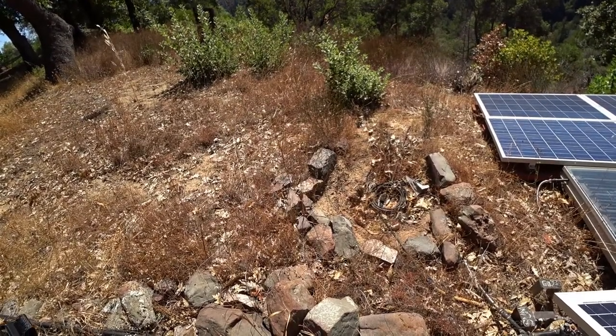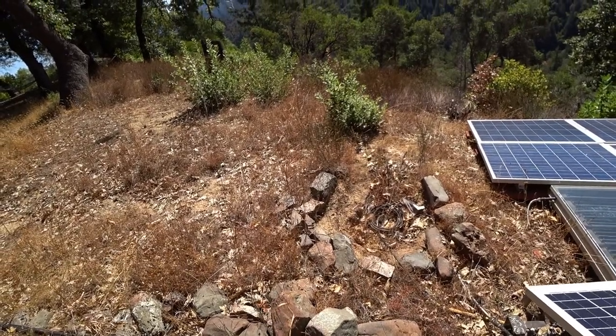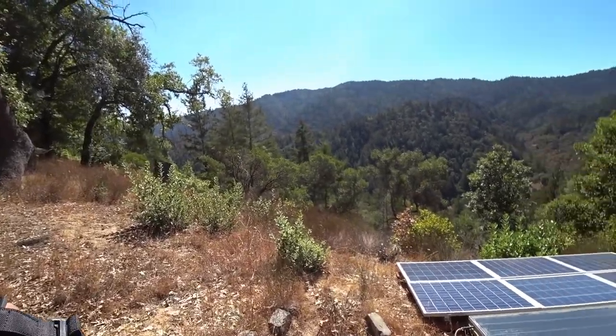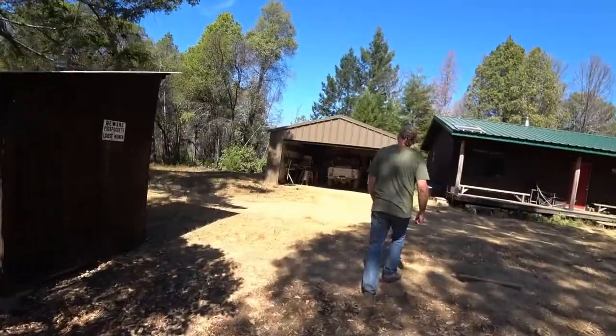So that's copper piping. That's copper, yeah. So direct heat. That's sort of a backup. We don't use it that much, we only use it in the winter time. Okay. All right. Let's go over here.